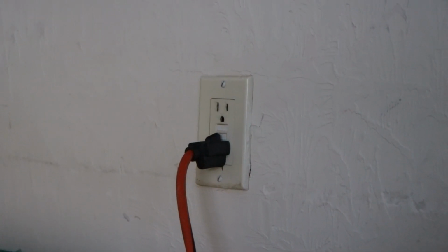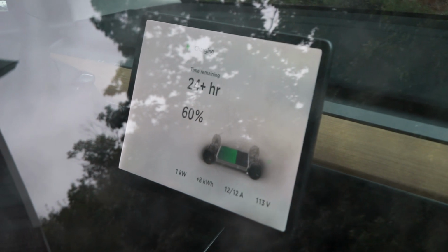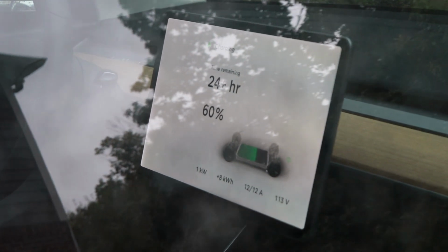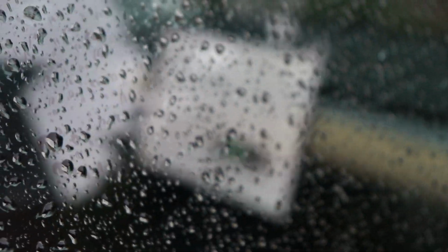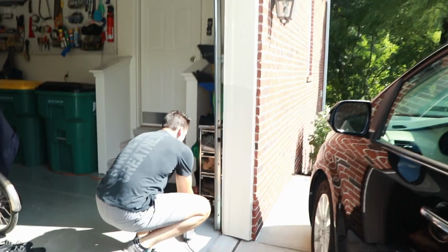And charging on a level 1 120 volt outlet like this does work, but it's definitely not preferred if you're able to get a level 2 charger installed or you have that flexibility at your family's house. That way you're not leaving your car sitting plugged in for days trying to recoup that range versus just being plugged in overnight for a single night.